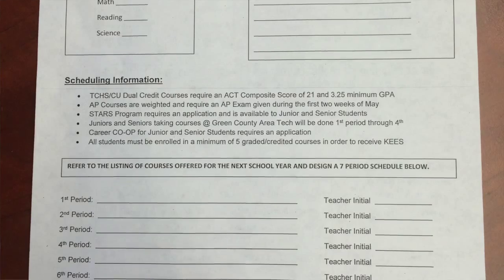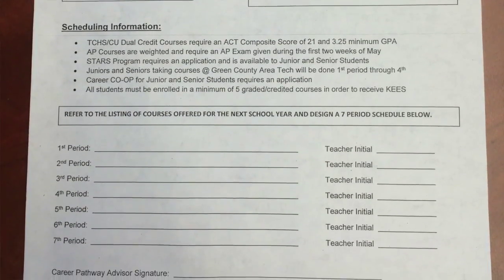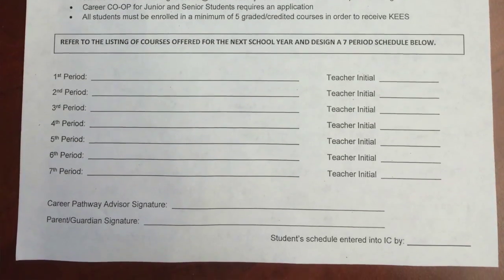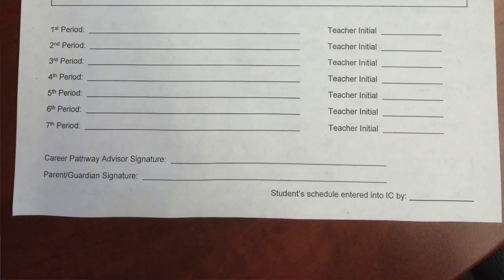There's a section with some scheduling information that has some important information about dual credit and AP courses and STAR and vocational school. And then they will actually list the classes in order using the master schedule that they would like to take. We would like for career pathway advisors to sign this to make sure that we have them in the right career pathway class. We would like for parents to sign this as well. And then teachers, if you would like to initial by this, just to say that you've worked with the student and advised with the student.